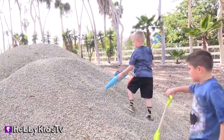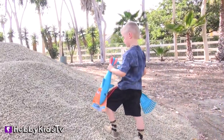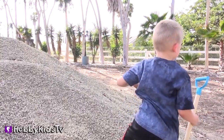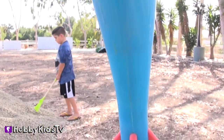You got a shark! Whoa, more like a bullet shark. A bullet shark is right. Let's throw it in the pool water. I threw it! It's a shark beetle! Woohoo! Could you have fun with that in the pool?